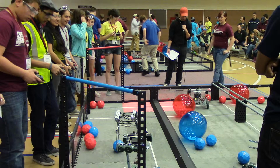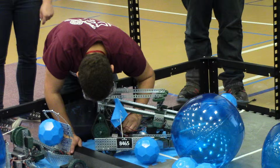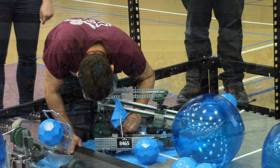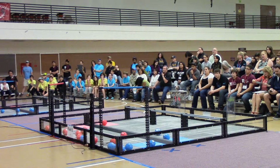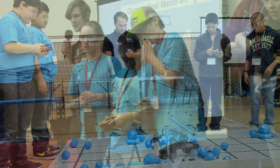In both the VRC and the VEX IQ, all the students come onto the field with their robots. They put it onto a game field that has different obstacles set up across the course. The object of each game is to move as many game pieces to the scoring zones as possible. And depending on which scoring zone they put them in will determine how many points they acquire.